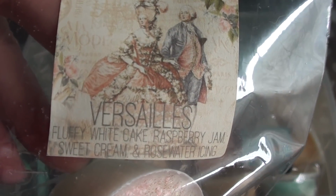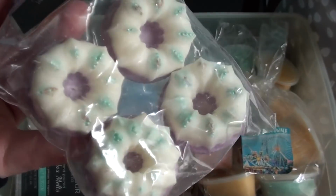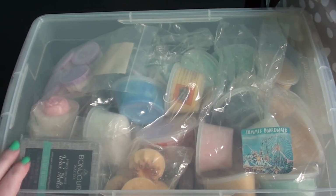Versailles, that one sounds really good. She's got some really fun blends, like lemon lavender shortbread. I'll probably end up using them in my daughter's bedroom and the bathroom just to try to get through them. So that is why I have a bin of that.